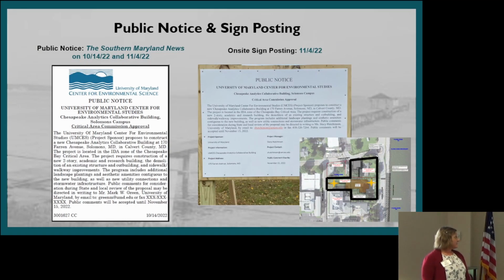Okay, so public notice was posted in the Southern Maryland Times on October 14th of 2022 and November 4th of 2022. And then on-site postings occurred on November 11th, 2022, and down in the right-hand corner, little stars depict where the signs were placed on site.